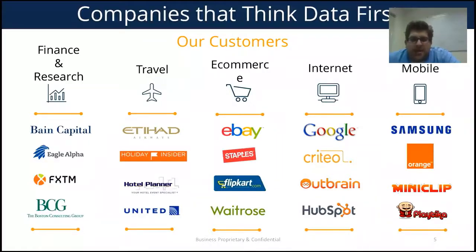Here are some of the companies that use SimilarWeb today. We're quite strong in the finance and research industry. We're very strong in travel. Close to a dozen airlines now use SimilarWeb. In the e-commerce industry, some of the biggest players, eBay was one of our first big customers. Flipkart out of India loves us. And in the internet world, we're very strong. Google is a customer, and in mobile, Samsung and the service provider Orange are also customers.